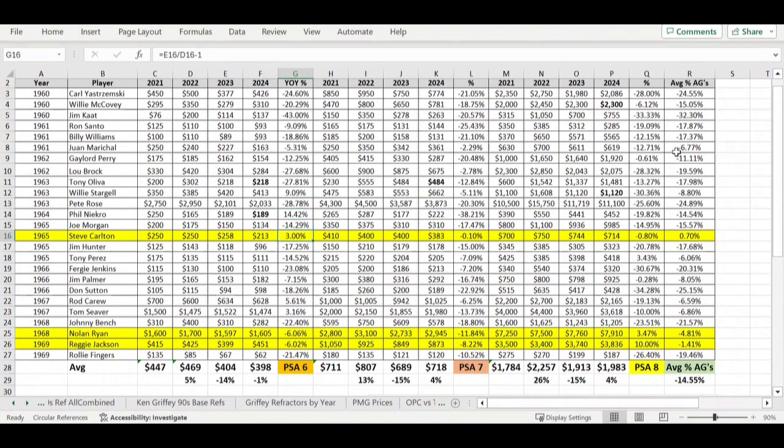Down here at the bottom, I got kind of a chart. But before I get to the chart, I want to show three players here that didn't follow some of the trends. First of all, Tony Oliva's cards are up a little bit. The last PSA 8 of the Willie Stargell rookie card actually didn't go down. It stayed flat. Very interesting. And you had some positive increases in value here. Phil Niekro's rookie card in a PSA 6 went up a little bit. So it just shows you there are some pluses and minuses to think about. But in general, Steve Carlton's cards really didn't change.